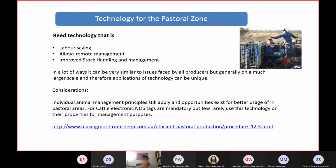in the industry. So individual animal management principles still apply, and opportunities still exist for better usage of this in pastoral areas. And once again, that's where I raised the cattle NLIS tags being mandatory. But there's a few producers that are really using these for management purposes on property. So there's a great opportunity for cattle producers to pick up on that.